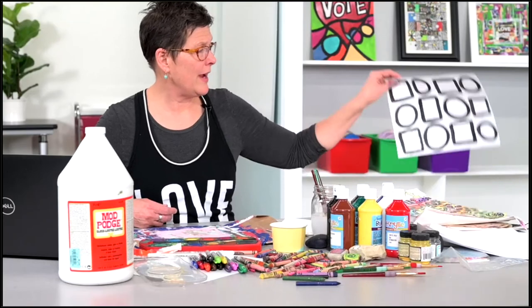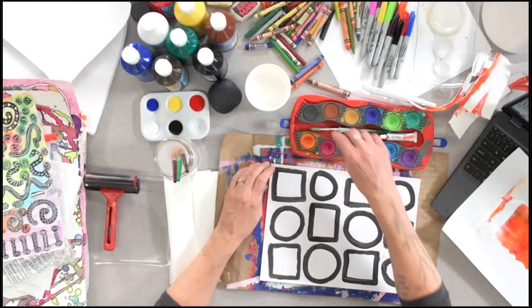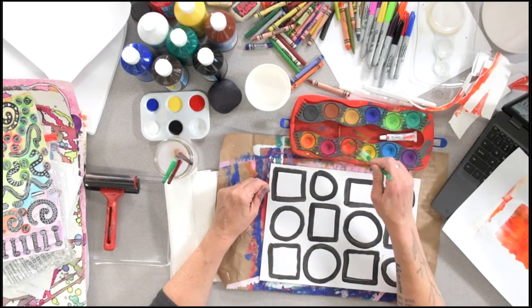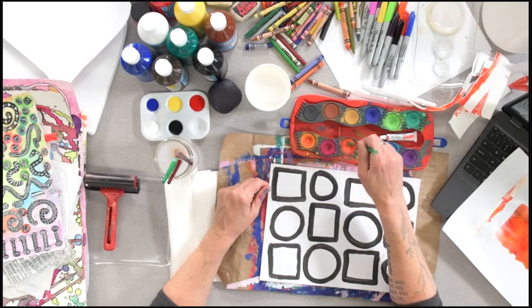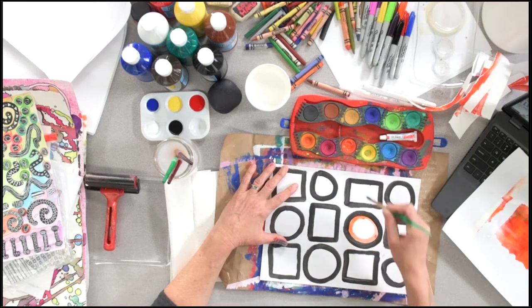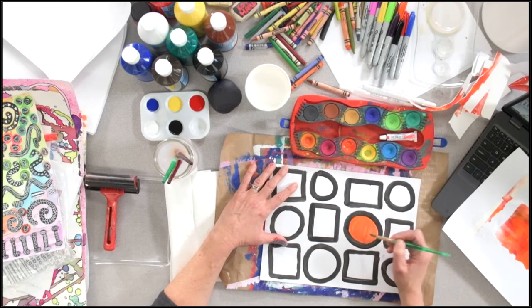I am gonna grab, so this was some India ink that I had just done with a marker dauber, and I better not dip it in the Mod Podge. And now I'm just going to show you that straight out of the pan without a whole lot of water. They're just really, really opaque, and I just think brilliant and beautiful.